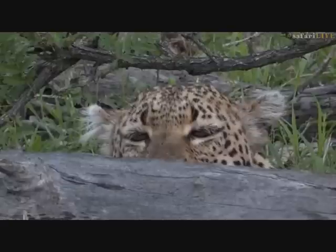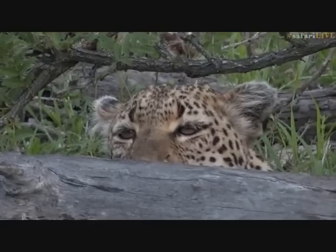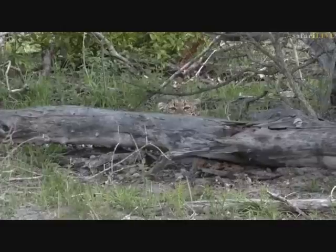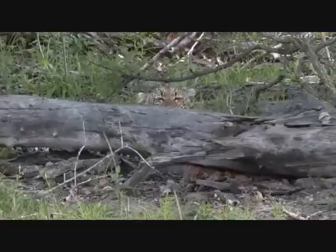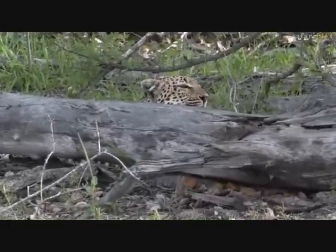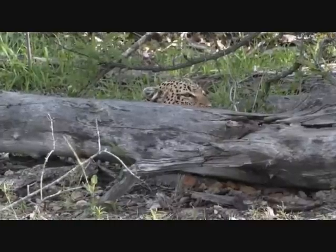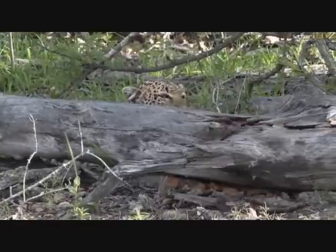There we go. That head's getting heavier and heavier. Yeah, tired mom. Well, looking after a young male leopard is a busy job. They tend to eat almost as much, if not, well, at this age, probably more than mom does. She's got herself some really nice shade.